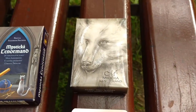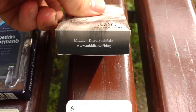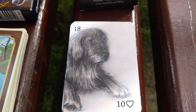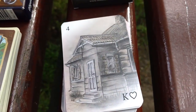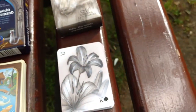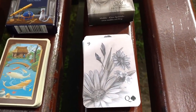And obviously one of my top Lenormand decks, Media Lenormand by Klara Spalniska. It's gorgeous, drawn with pencil. Images are super clear, obvious, you know what's what, you don't have to imagine. Yes, it's simply outstanding, and the backs are gorgeous, and Klara is working on a tarot, so let's hope it will be published soon.